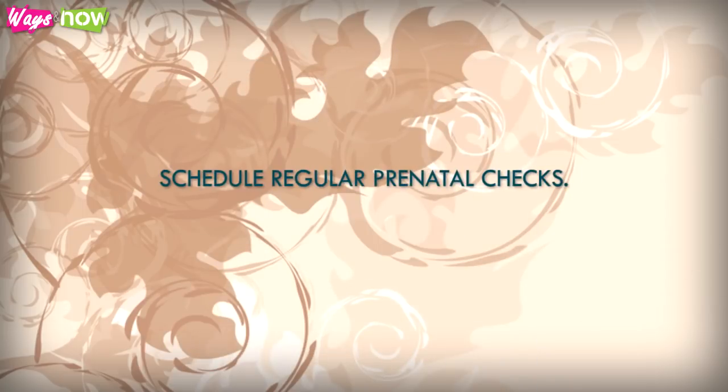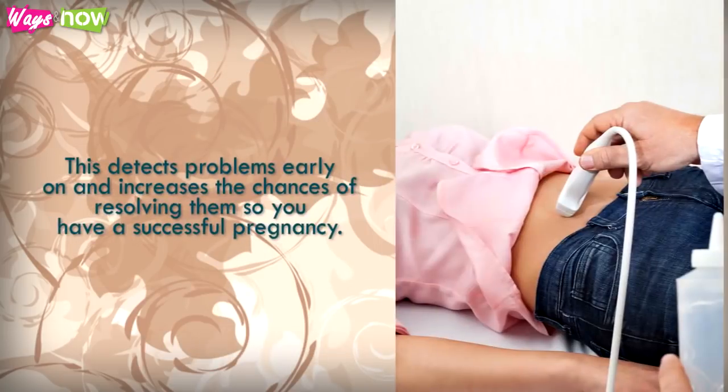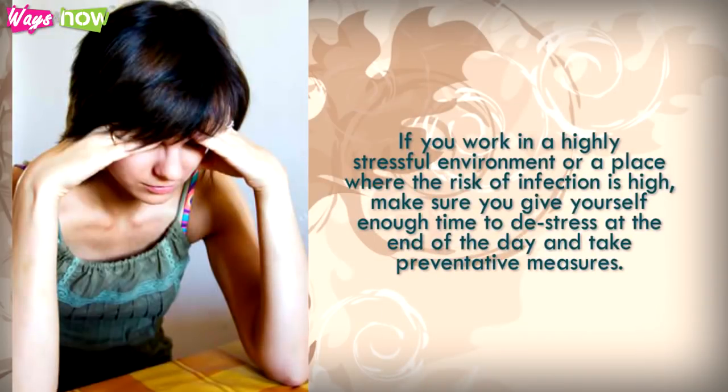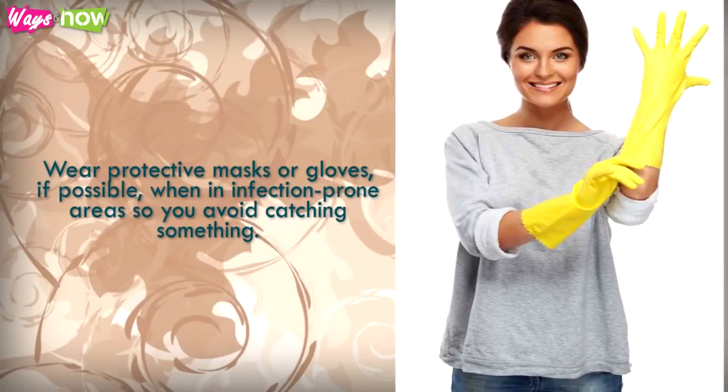8. Schedule regular prenatal checks. This detects problems early on and increases the chances of resolving them so you have a successful pregnancy. 9. If you work in a highly stressful environment or a place where the risk of infection is high, make sure you give yourself enough time to de-stress at the end of the day and take preventative measures. Wear protective masks or gloves if possible when in infection-prone areas so you avoid catching something.